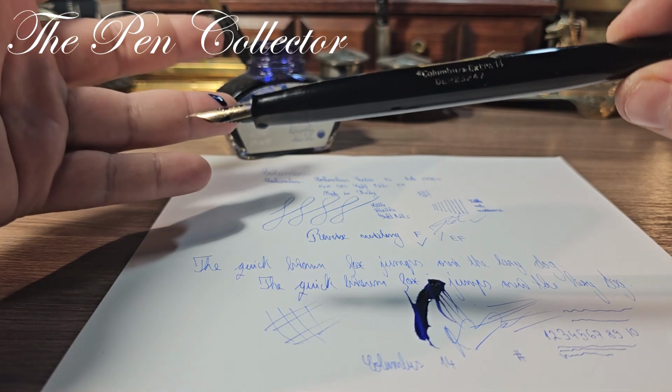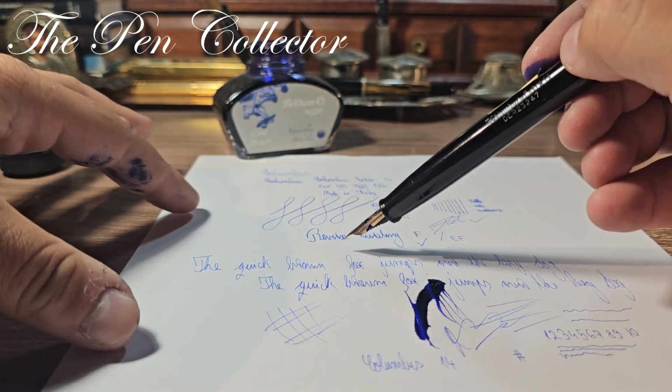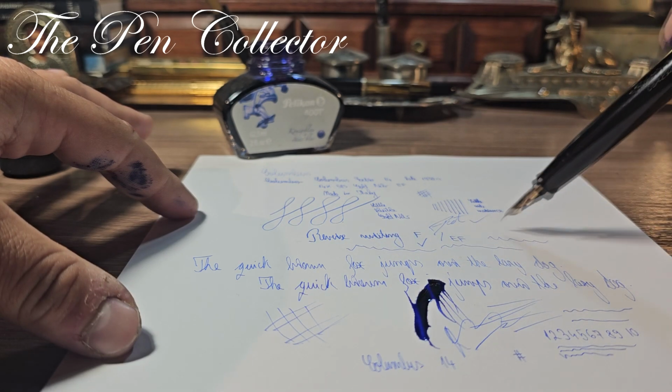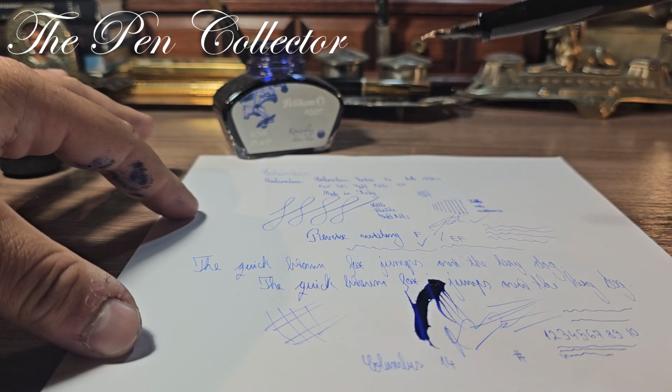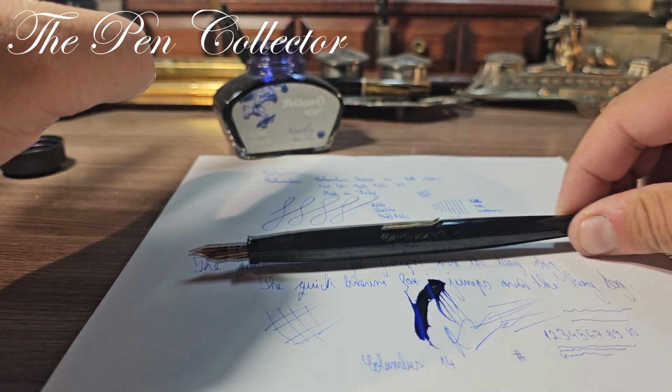This was its review, my friends. I'm certainly disappointed it writes like this. Don't get me wrong, it doesn't scratch, but not my cup of tea. I prefer a juicier nib or a broader nib, but it is what it is. This was its review, my friends.